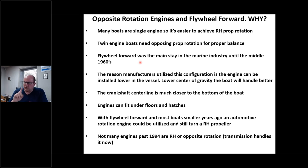But there's a couple reasons they did this. Number one, we could use an automotive rotation engine, right? If I turn that engine around backwards and I drive it off the front of the engine in a car, that's right-hand rotation. So with right-hand rotation, I can turn that right-hand prop and I don't need to do anything. I don't need a special cam or any of that stuff, okay?